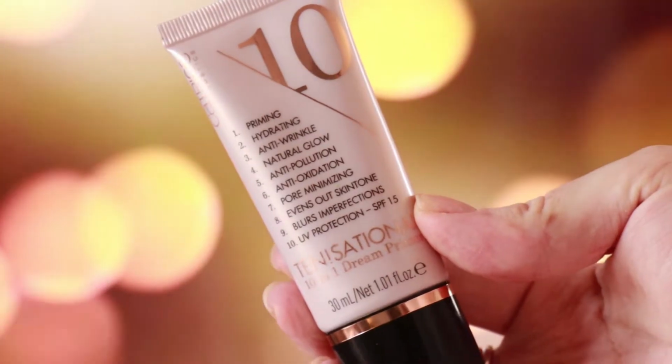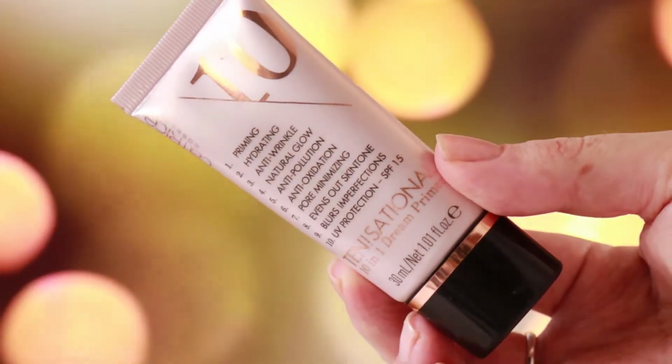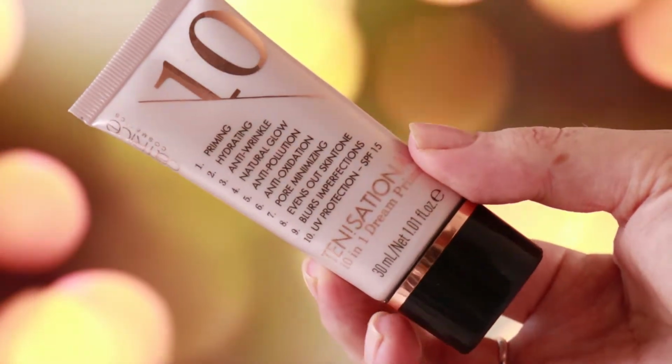I already did my skincare, and then I'm going to go in with probably one of my favorite primers. It's also from CATRICE. I basically use this on a daily basis and it's just going to give you that extra glow from within.